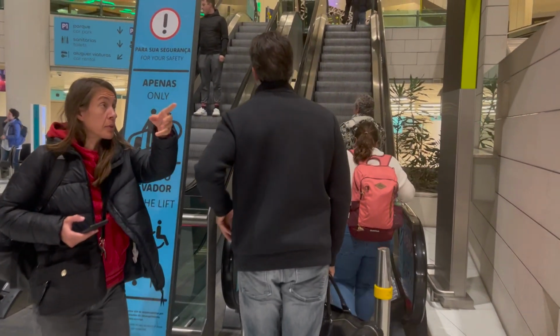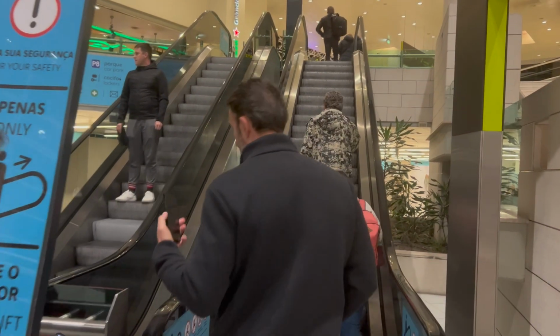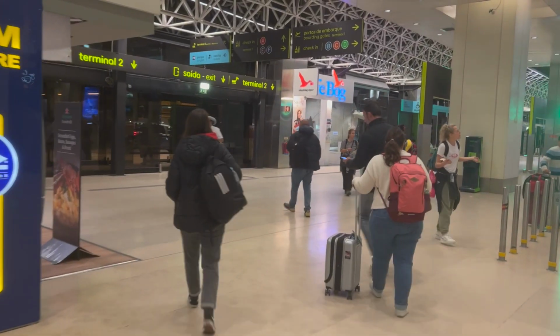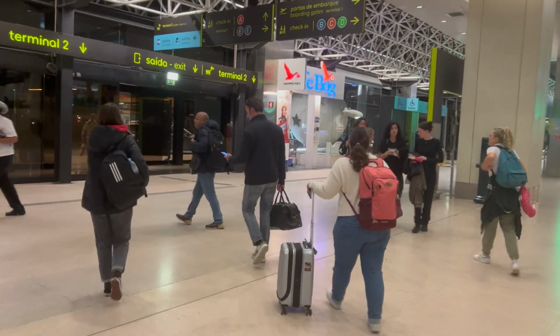Now we'll back up a little bit. We'll redo the video here, and then we'll get on the escalator. Because if you're looking to do Uber or Bolt rideshare options, you're going to want to take this escalator up, and then as you get to the top, you're going to veer and start walking to the left.